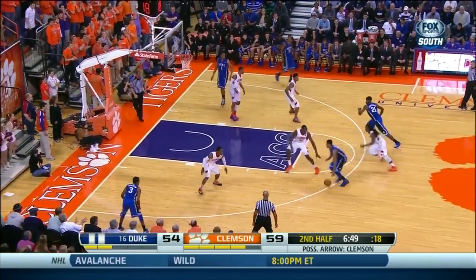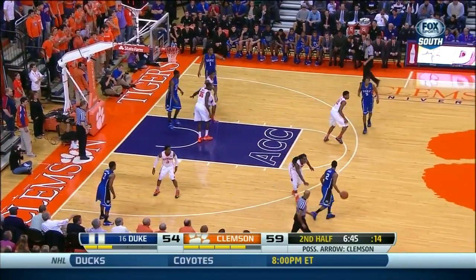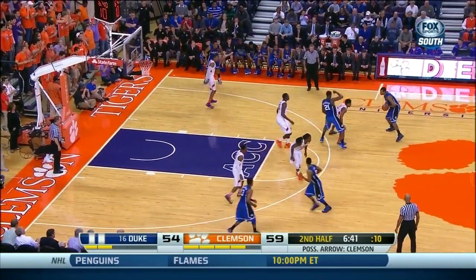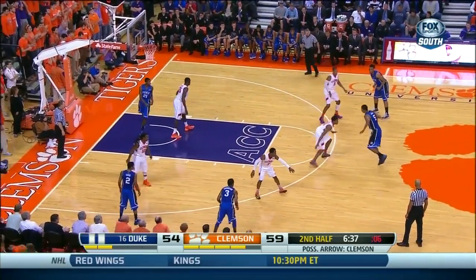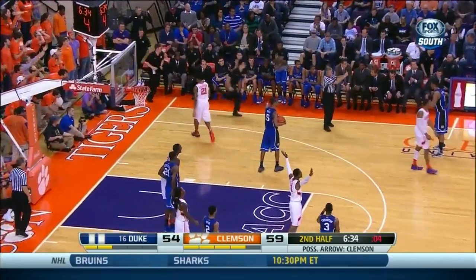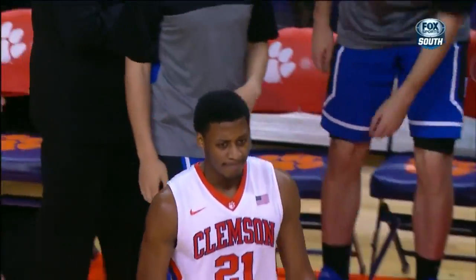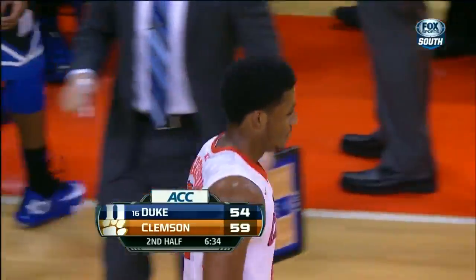Clemson 12 of 22 from the floor. Duke 7 of 19 in this half. Well, the poise of Mike Krzyzewski's teams will be tested here in the last 6.5 minutes. Rodney Hood with 5 to shoot. And a hand check on DeMarcus Harrison gets us to the break. 5 points the lead for the Tigers.